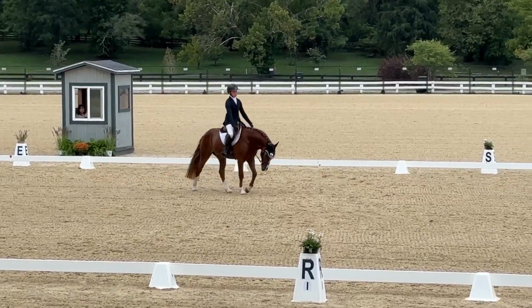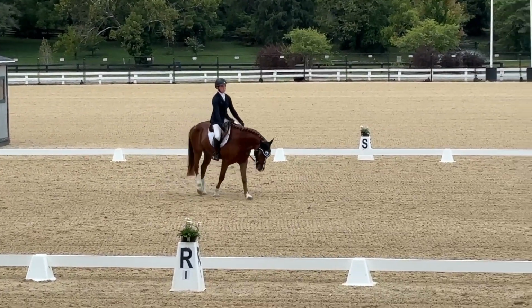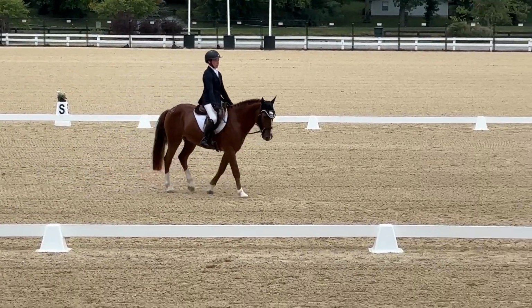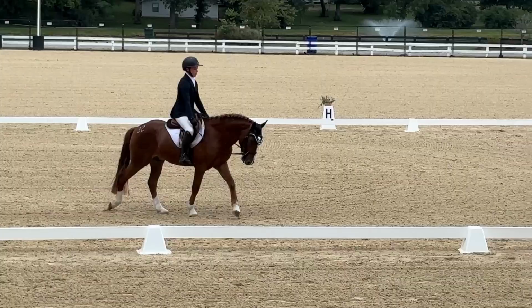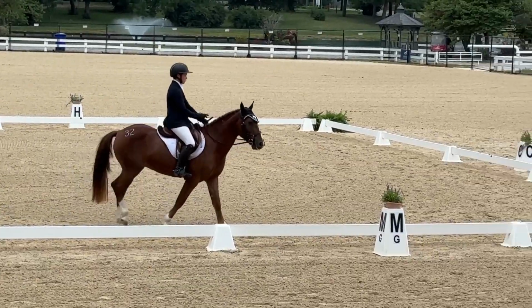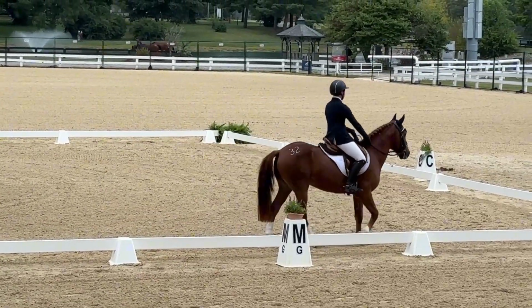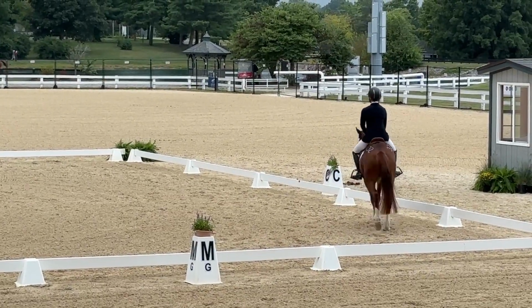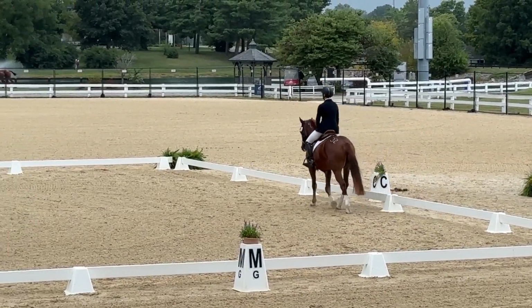Now here for our free walk, he was willing to stretch down as he had some more relaxation than previously in our trot work. The walk work in our test really helps him and I both to relax and take some deep breaths. And this is what I mean when I say I was focusing on each maneuver and riding that one to the best of my abilities. I wasn't thinking about what just happened.